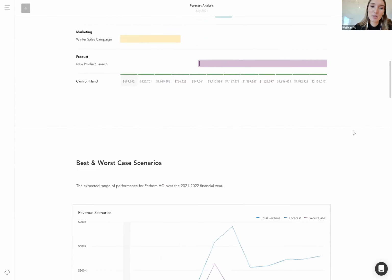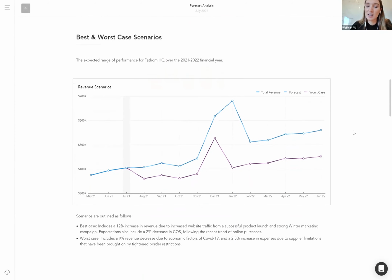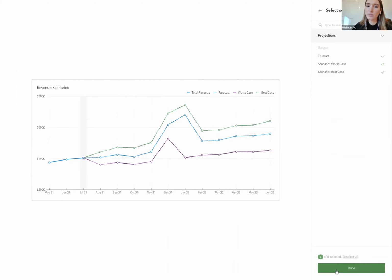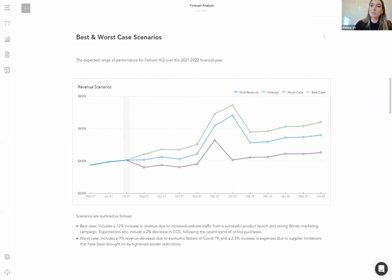Now, next up, you'll see I have that best and worst case scenario analysis. Now, at the moment, you'll see I can only see my worst case. So let's actually edit this and add in that best case so I can really assess that range of performance. Now, it's pretty simple. I can just add or remove any of my series here. So that one's going to give me really that immediate update on this forecast graph.